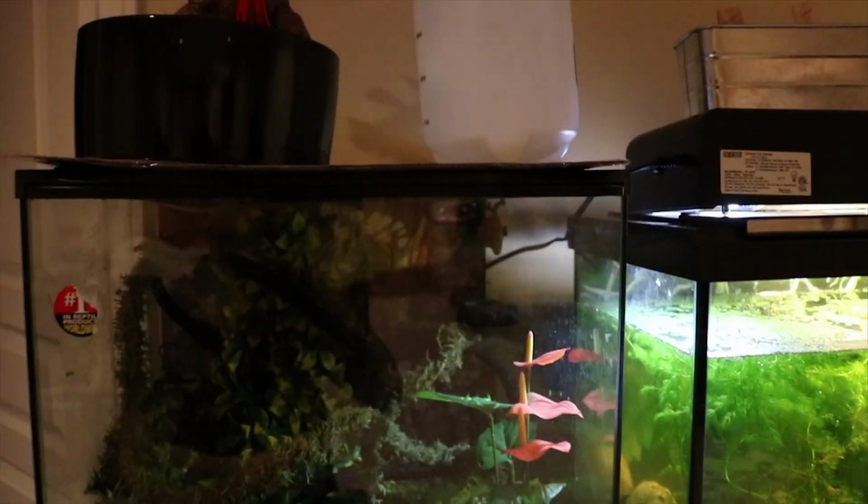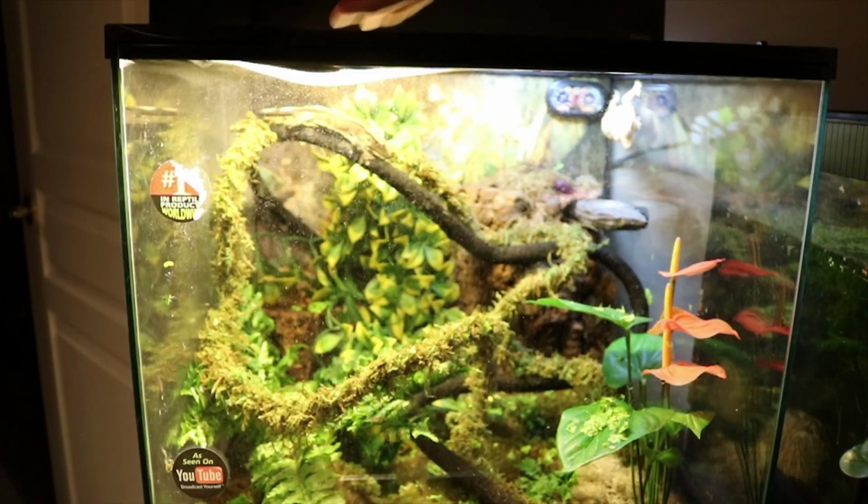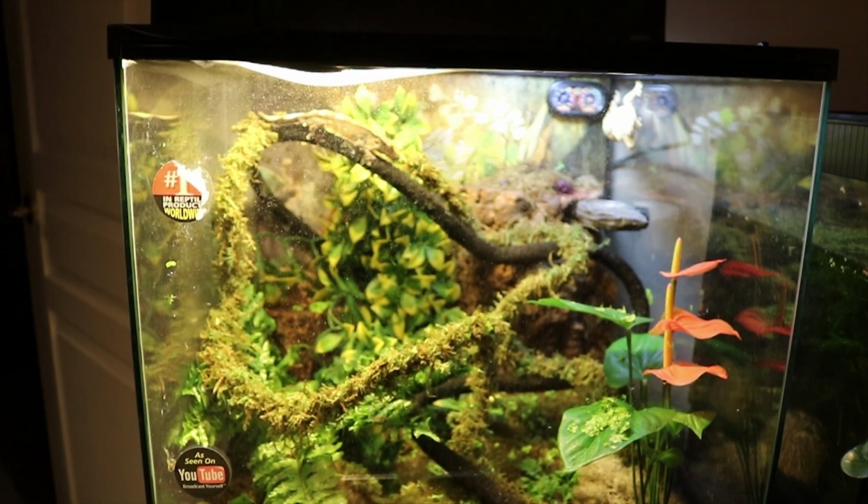And the final tank. That one up there. I am somewhat talking quietly because my whole family is asleep currently. Oops. Let's get this tripod up. And here you go. How do I light this up better? There you go. Voila.